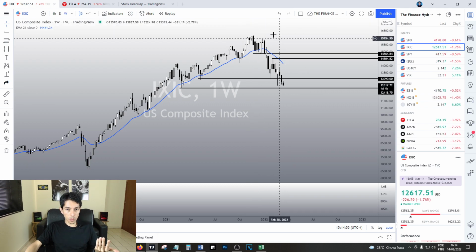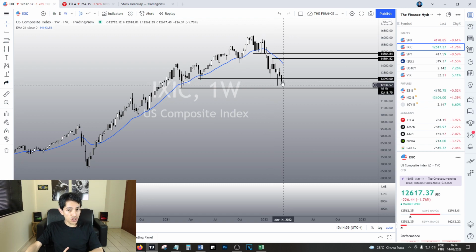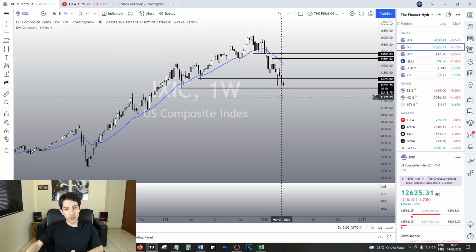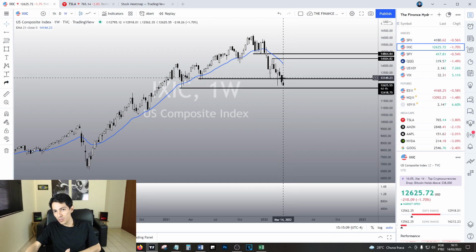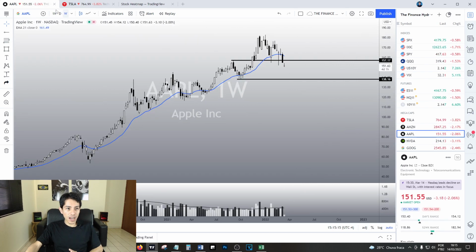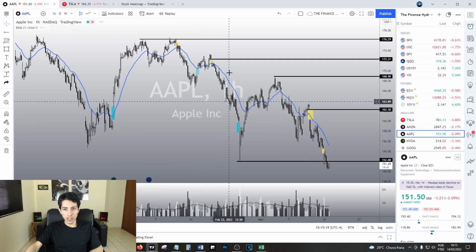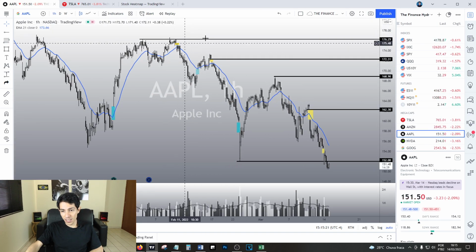The time to short was up here. Right now it's simply not worth it. If you sell your stocks at this point, it would feel like you are selling to a smart hedge fund or portfolio manager who's going to buy from you near a support level, waiting for an upside at least to the 21 exponential moving average. Regarding Apple, this guy would be waiting for it to fill all of its previous gaps to retest $176 again.